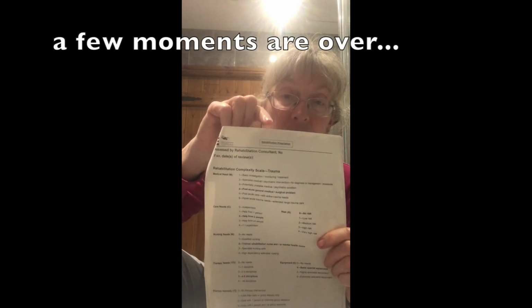Here is the rehabilitation prescription on this page. Now, the rehabilitation complexity scale, trauma, they are saying 1 is basic investigation, monitoring and treatment. Number 2 is specialist medical or psychiatric intervention for diagnosis or management and procedures. Number 3 is potentially unstable medical or psychiatric condition. Number 4, and this is what I am, is post-acute general medical or surgical problem. And then there's point 5 and 6 as well, which are more severe than mine, but they classed mine as a 4 on the scale to 6.